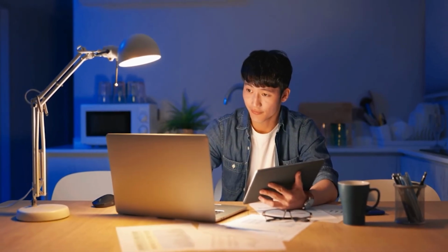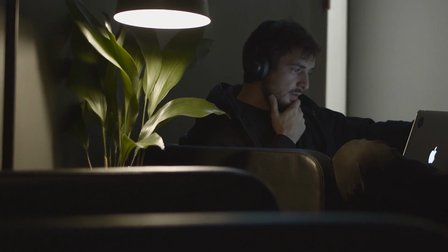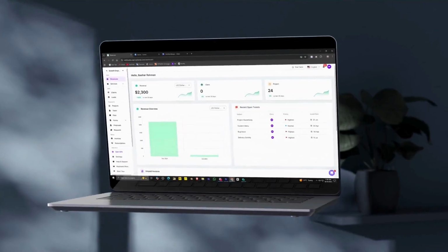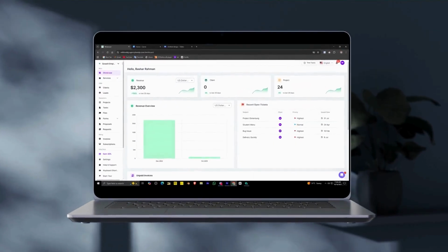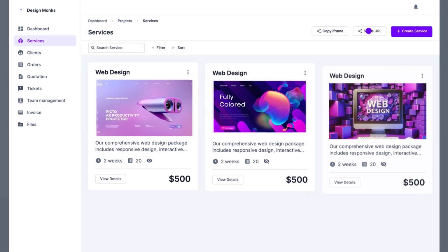Now that you've seen the tools, how do you choose? All these tools have their strengths, but if you want one platform that brings it all together, Agency Handy does exactly that. It's not just a CRM for small businesses, it's a complete client management workspace. Here's what you can do inside.